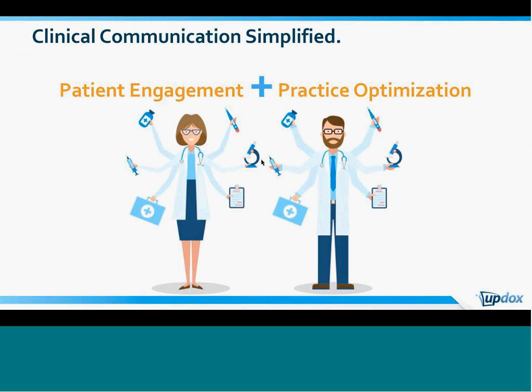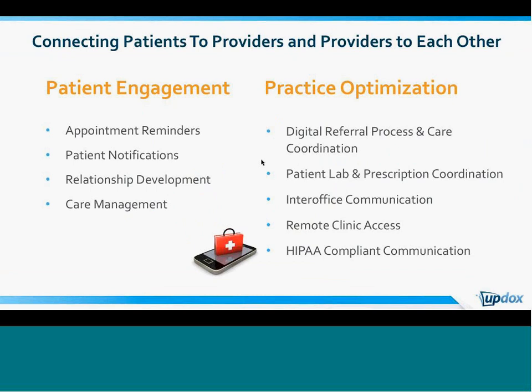The 2 segments that we break our solutions into would be patient engagement and practice optimization. More specifically on the engagement side, we do offer reminders and notifications. Those things help with relationship development and care management. On the optimization side, you'd find our digital faxing, which really helps streamline referrals and make patient lab and prescription coordination easier. We have a secure interoffice communication suite, so not only can you communicate with outside providers, but within your practice. As a web-based application, your practice is optimized because you're able to access these faxes anywhere with an internet connection, so you're no longer tied to a computer within the practice. And everything is 100% HIPAA compliant because, again, we were built by physicians for physicians, so what's front of mind to you is front of mind to us as well.